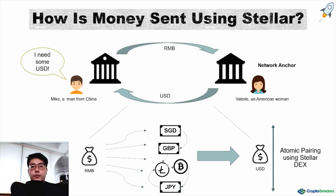Stellar is used for cross-border transactions and payments. But how is money sent using the Stellar network? For example, we have Mike, a man from China, who wants to trade his Chinese yuan for US dollars. He will go through Valerie, who is, say, a network anchor in America.